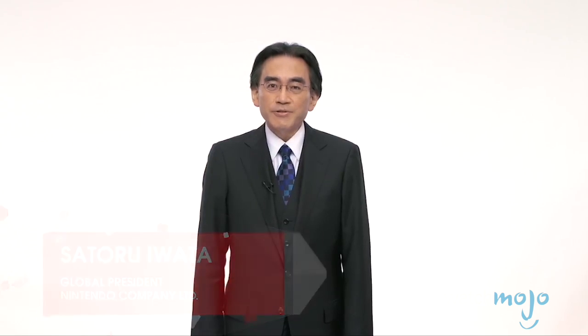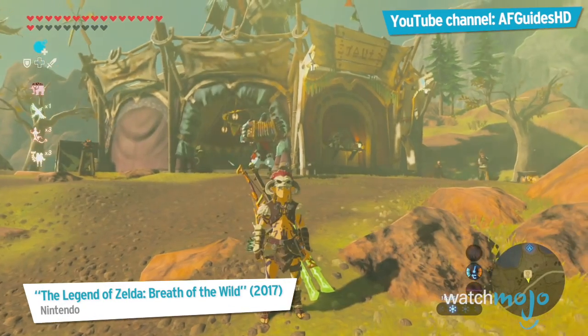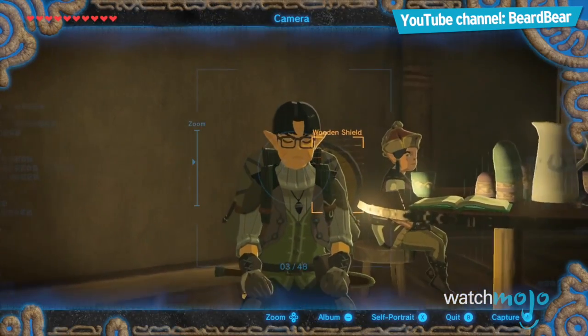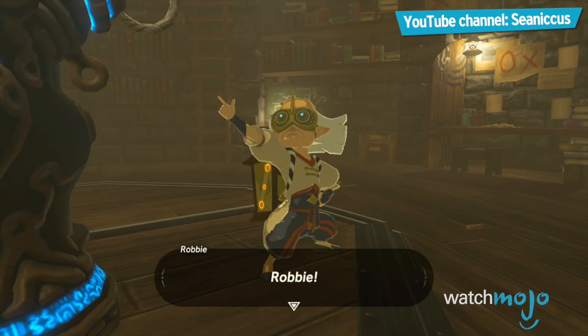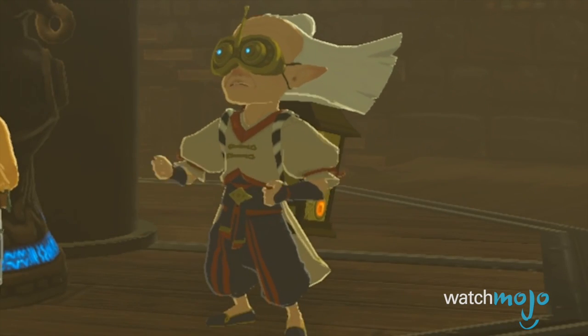Not every reference to be found in Breath of the Wild is fantasy-based. Both Satoru Iwata, the former president of Nintendo who died in 2015, and the late comedian Robin Williams, who was such a big fan of the Legend of Zelda series that he named his daughter Zelda, are immortalized in the game's NPCs. Bottrick, an earnest guardsman found in Hyrule Field, looks like Iwata, while Toho, who spends his time near a stable at the foot of Mount Doom, and Robbie, a short doctor and researcher, each bear a striking resemblance to Williams. We'd like to believe that both of them would appreciate the gesture.